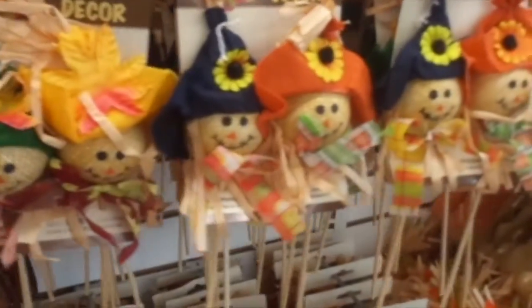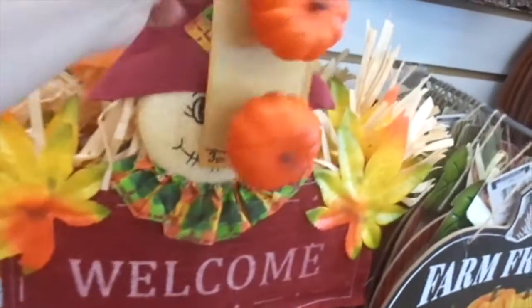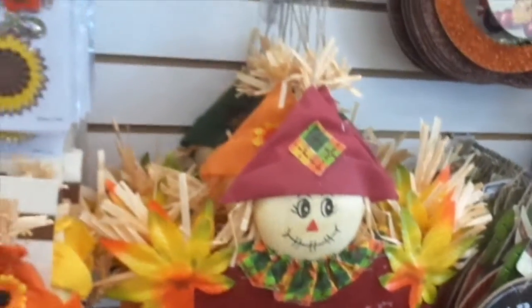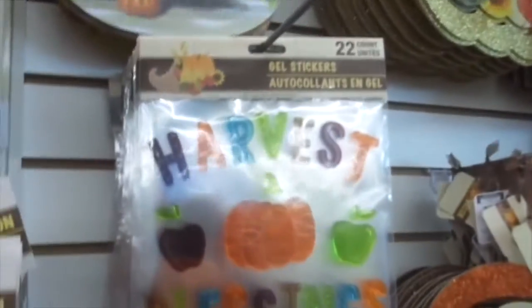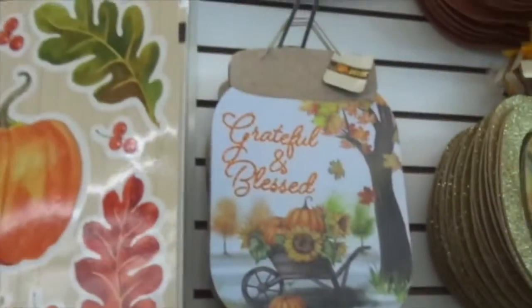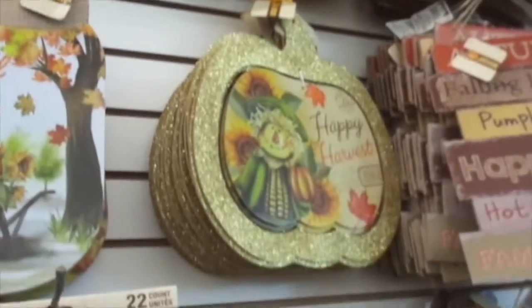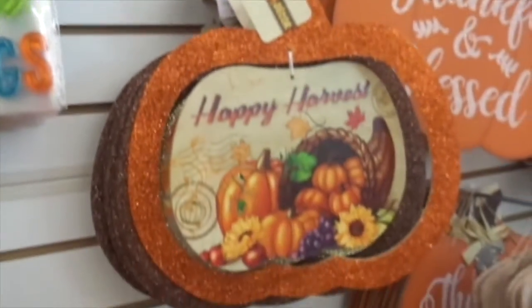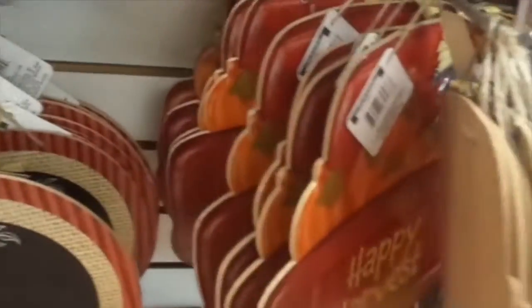And these little darling scarecrow picks. And then welcome. Oh, that's supposed to be there. Gel stickers, and then they have their signs. Farm fresh. They even have like a chalkboard one. And our store has the little trucks. Happy harvest, sorry. And we also have it in the red.